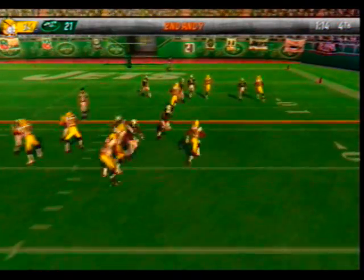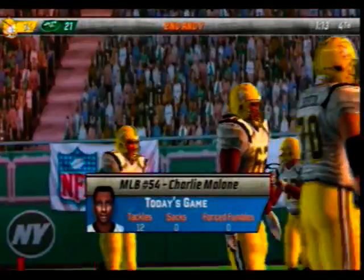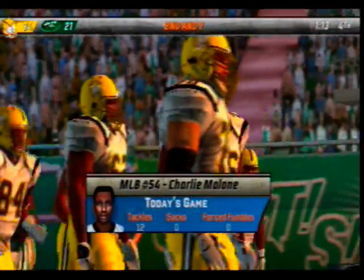So with the ball in the red zone, they have a very good chance of extending that lead. Gain of 6 on the play.